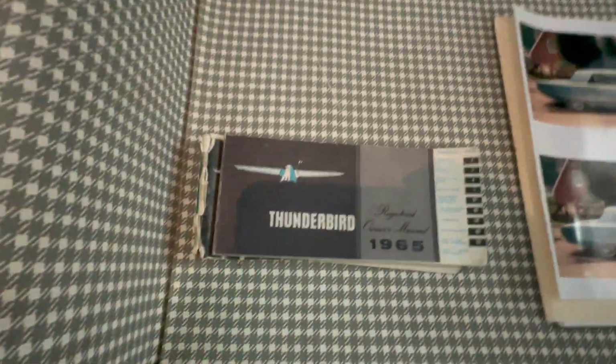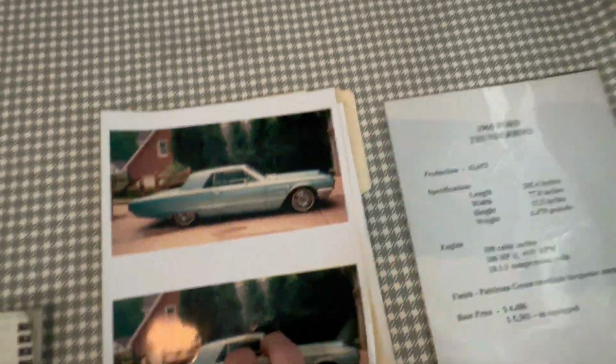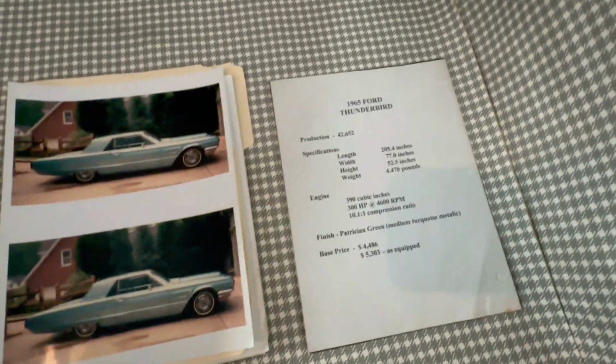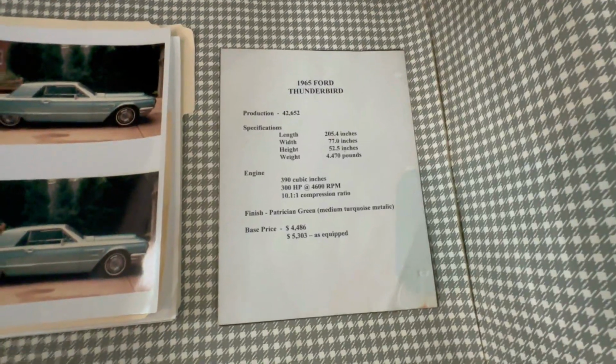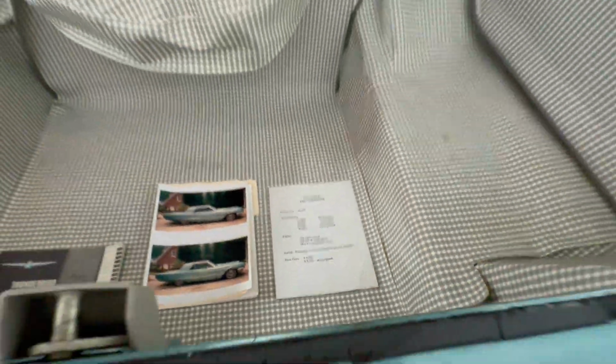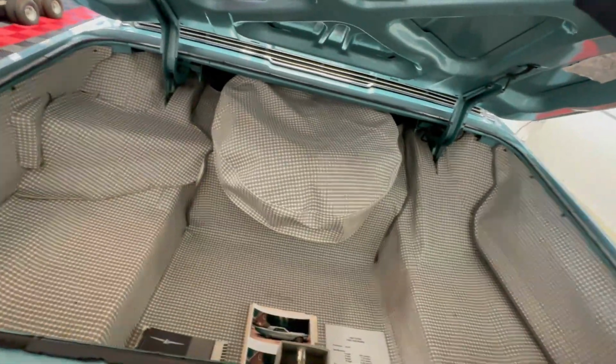And down below, an original owner's manual, a couple of glossy pictures of the car, and some information about the car from previous owners. Not a ton, not like full rebuild receipts or anything like that, just some basic info and a little spec sheet that a previous owner made for the car. All very nice to have, and what a presentable trunk.